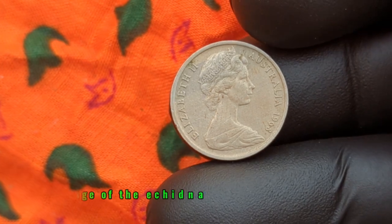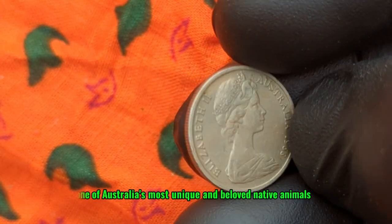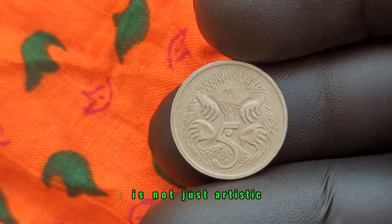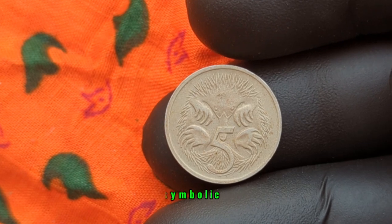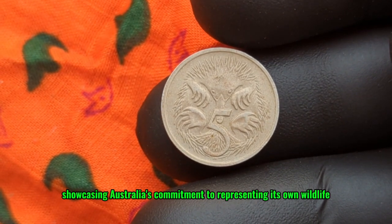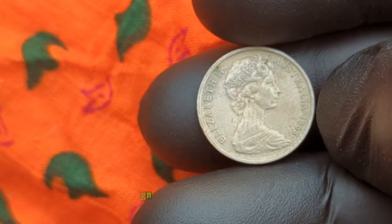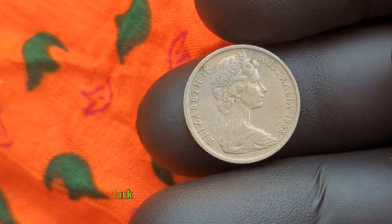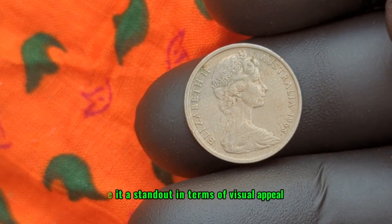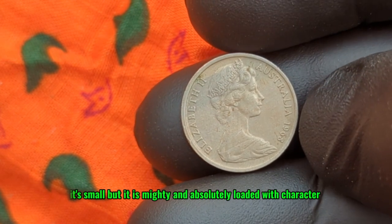On the reverse, you will find the iconic image of the echidna, one of Australia's most unique and beloved native animals. Designed by Stuart Devlin, this echidna design is not just artistic, it is symbolic, showcasing Australia's commitment to representing its own wildlife on its national currency. The fine details on the quills, the symmetry of the design, and the classic font used in the year mark make it a standout in terms of visual appeal. It's small, but it is mighty and absolutely loaded with character.